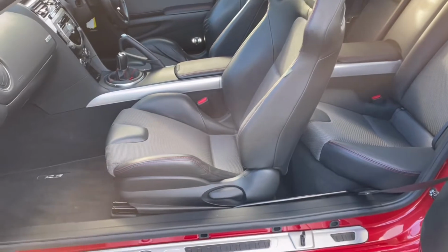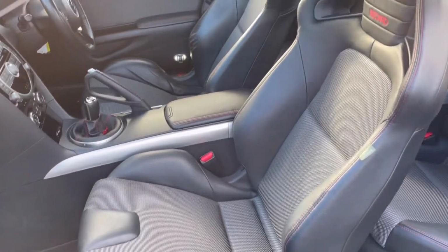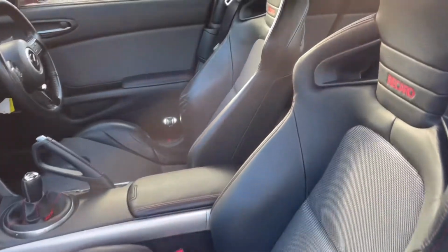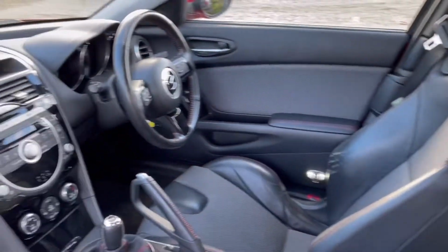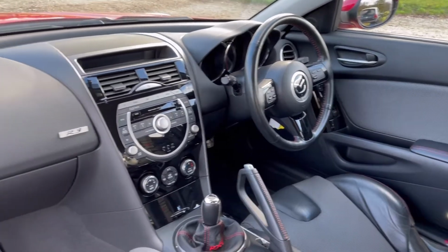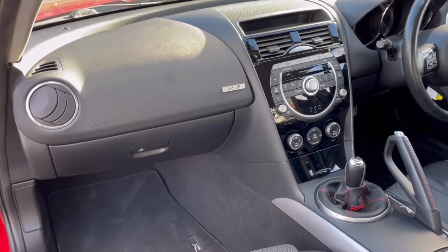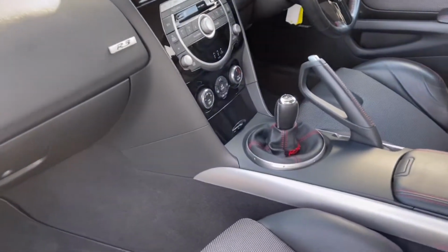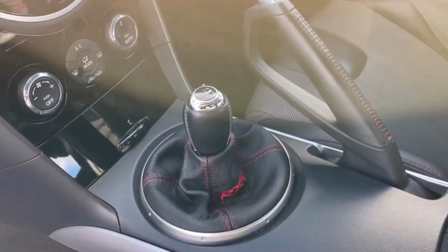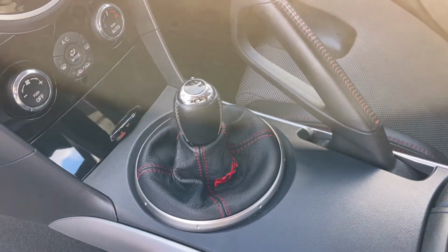Interior condition is very similar to the exterior condition, really, in that it's very good. It really has been looked after by the 2 owners that's had this car. R3 badge on the passenger side there. Also a slightly different gear shift gaiter, and it's got the illuminated gear knob, which I'll try and show you in a second.